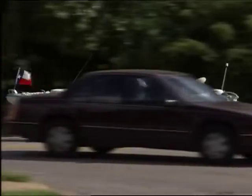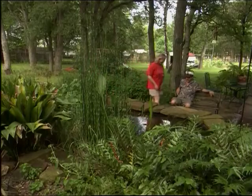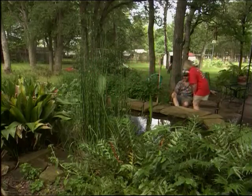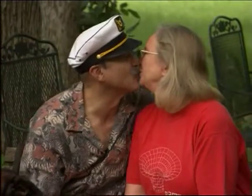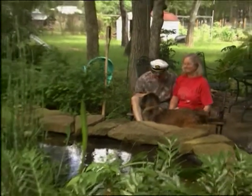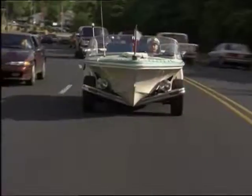What must it be like to be married to a guy who likes to drive around in a boat on wheels? Well, you'd definitely need a sense of humor. Bob's wife, Cheryl, has that in spades, not to mention a stubborn streak. Bob and Cheryl got married when they were both just kids. They divorced, and 10 years later, they married each other again. Well, we've been together almost 30 years, and I could say truly that there's never been a dull moment. We have our moments like any couple, but then when you can laugh together, that saves everything.